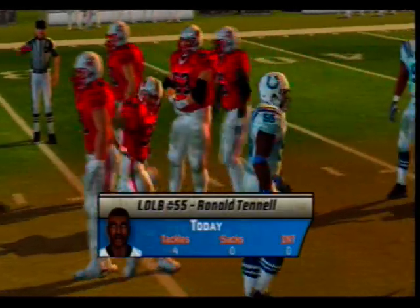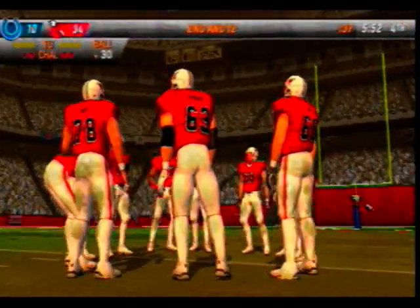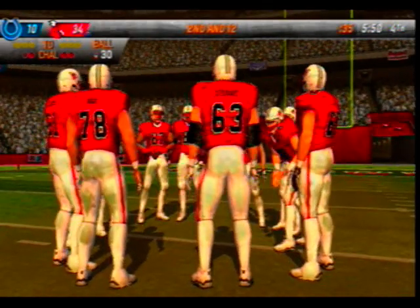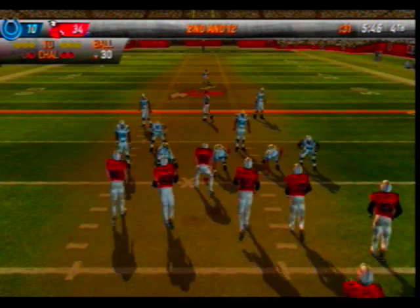As the linebacker slipped in almost unnoticed. Yeah, he did a great job getting in there. He was looking for the run before they even snapped the ball. Second and long coming up here.